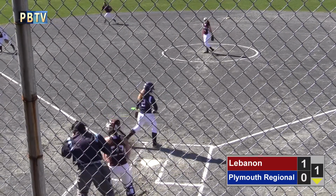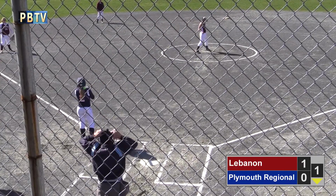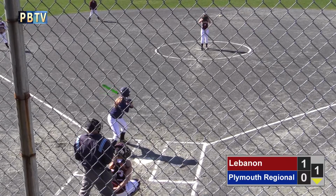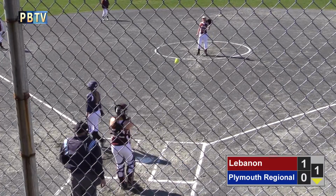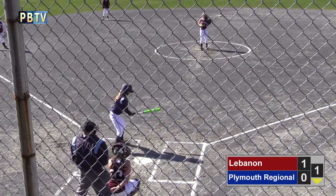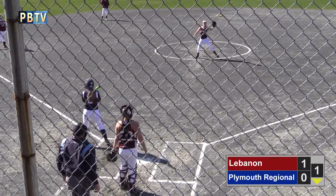Here comes a pitch. Swing and a miss, and it'll be a foul tip. So that'll be strike 1. As Emily looks to the third base coach for the signals. I heard that she was having problems in practice with her slide, so we'll see. Swing and a miss. Strike 2. She gets motivation from the third base coach. So pitch comes. That's high for ball 1.